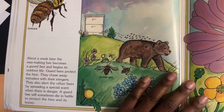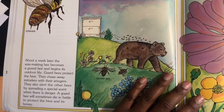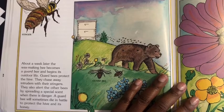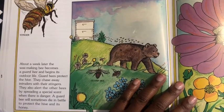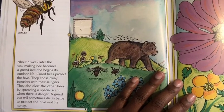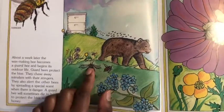About a week later, the wax-making bee becomes a guard bee and begins the outdoor life. Guard bees protect the hive. They chase away intruders with their stingers. They also alert the other bees by spreading a special scent when there is danger. A guard bee will sometimes die in battle to protect the hive and its honey. And that's a guard bee.